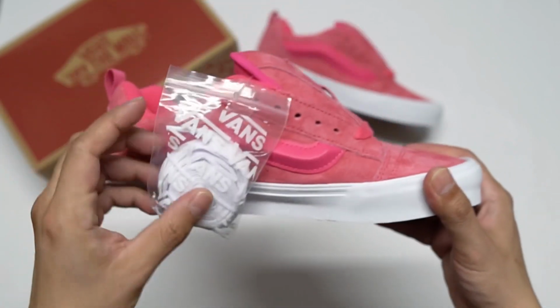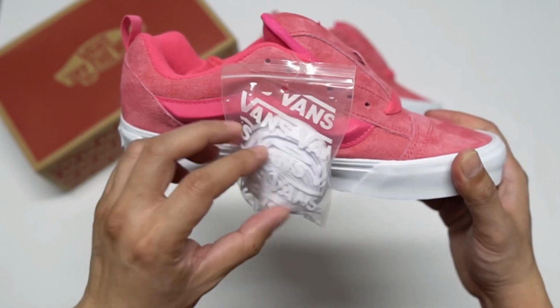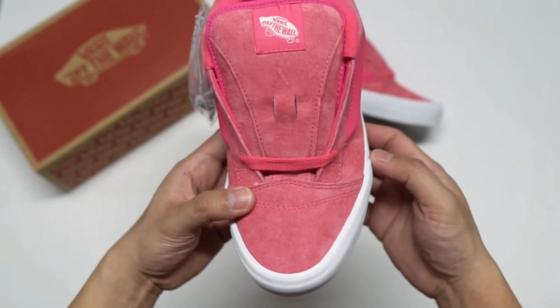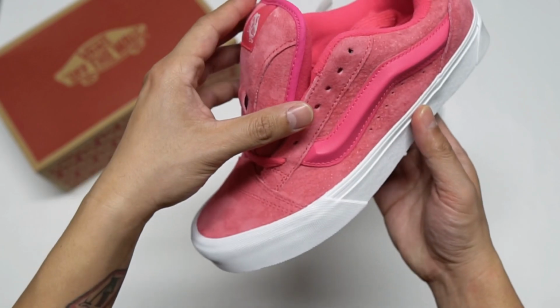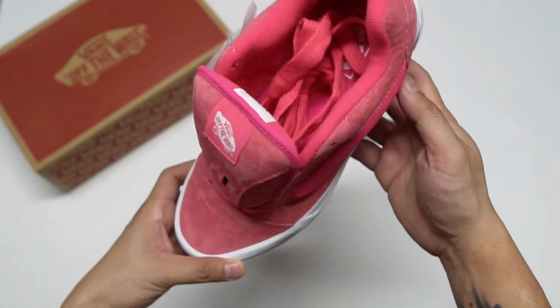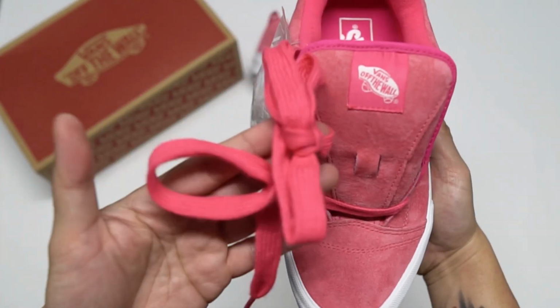This pair comes with an extra set of fat laces. I'm actually surprised because most of the time it's only on collaboration pairs. They did a great job on the colorway on this. Looks like there are 3 different shades of pink in this pair. Here is the stock lace it came with.